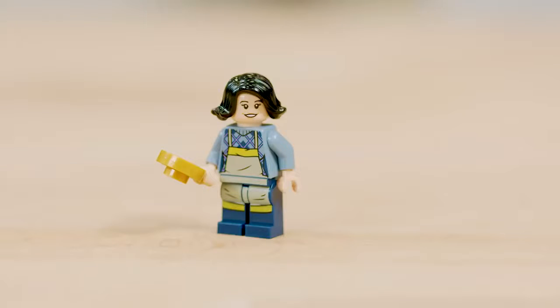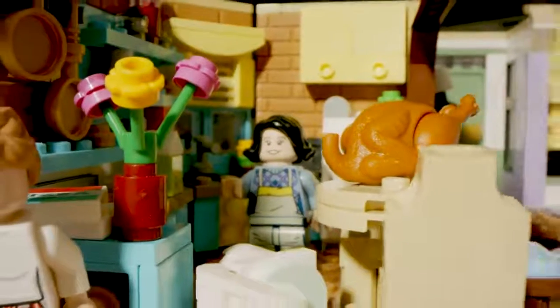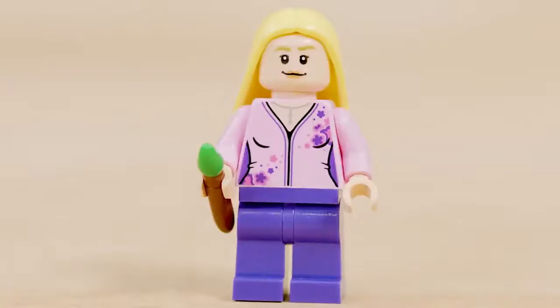You can read the worry in his face. Monica has, of course, a love for cooking, so she's wearing a nice colorful sweater with an apron that shows that she's prepping food for her friends. We've also got Phoebe. Phoebe comes with a paintbrush, and there's some great gags to some of Phoebe's failed art projects within the set that I'll leave fans to discover.